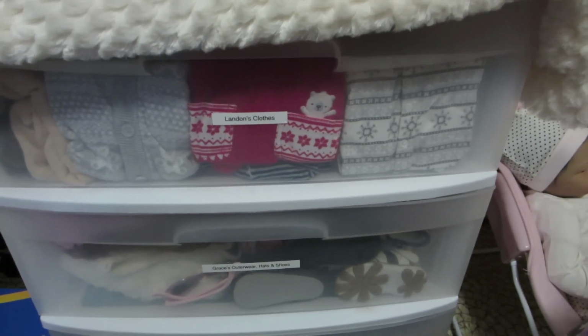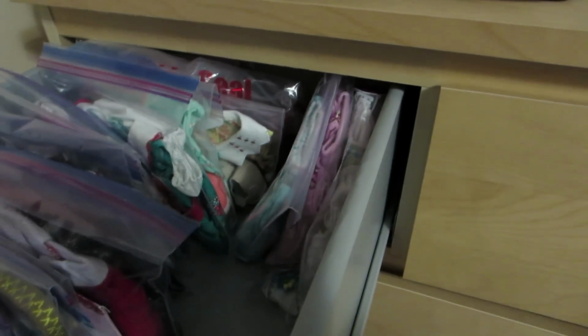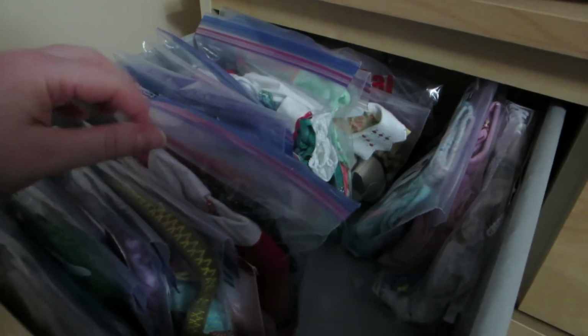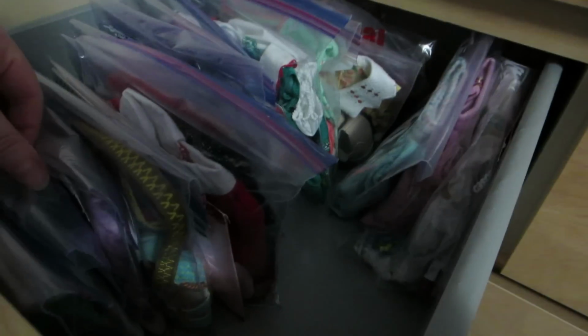So now we have Landon's clothes, Grace's outerwear, hats and shoes, and jackets and sweaters. And the reason why some of Landon's clothes is up here is because of this. So this is my dresser here. And so the first drawer has some American Girl clothes, and I'm trying to keep this drawer as all of the character collections. So it has Julie's stuff, Kit's stuff, Grace's, Leah's, and then probably if I get any of Mary Ellen's collection or any of Mary Ellen's stuff, it'll go in here as well.